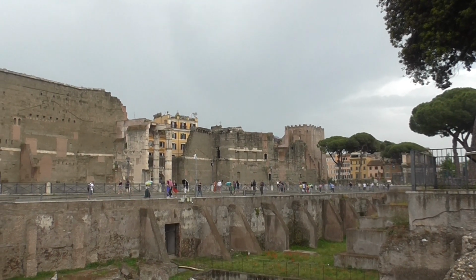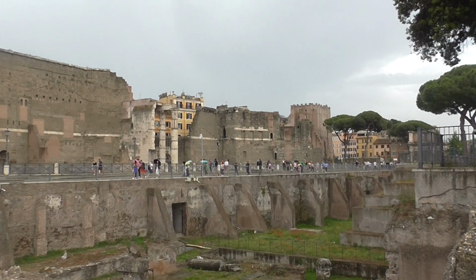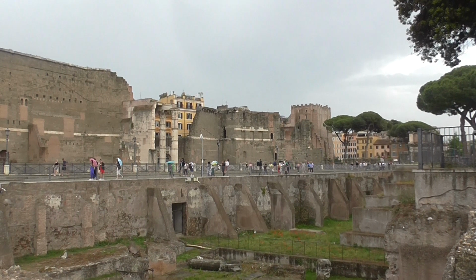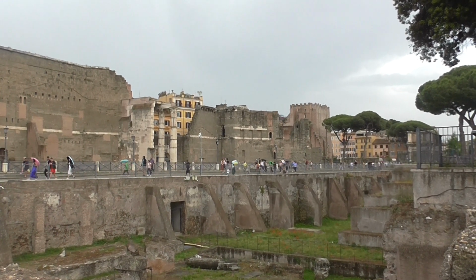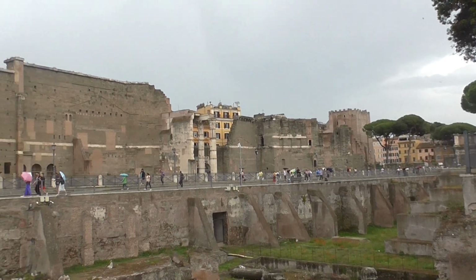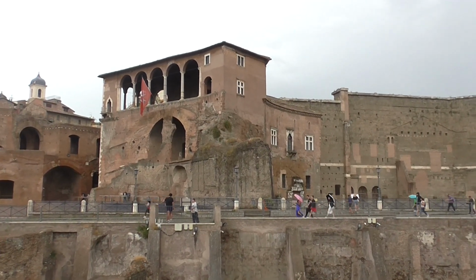It's the same. They had a very good system, the Romans. They had healthcare insurance. They had their own doctors and physicians. They looked after their people really well. Thunder. I haven't had any lightning, just getting the thunder.